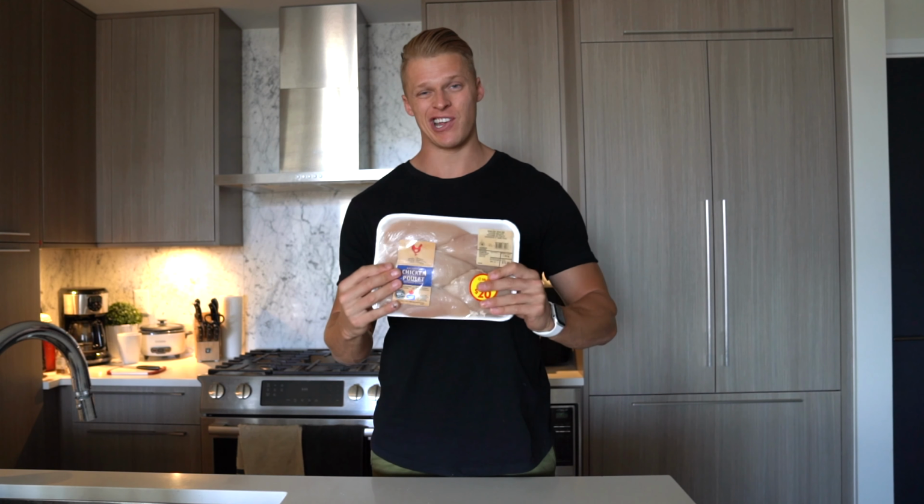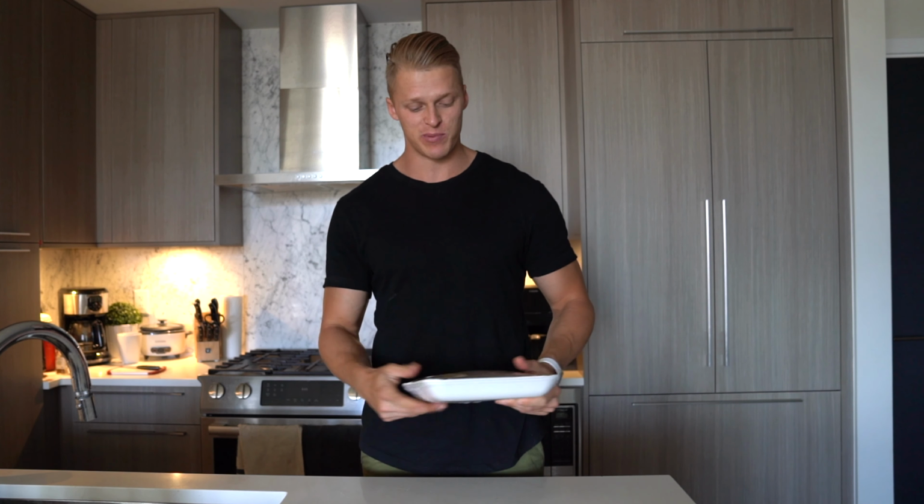So yeah, this one we got chicken, and I've been eating chicken for years, almost daily, and in the air fryer it tastes so much better. You get that nice crispy texture on the outside while it's still nice and juicy on the inside, versus when you're cooking on a pan, it's more or less evenly cooked. So I've been loving the chicken in the air fryer, it just tastes a lot better. Obviously you can season it as you like, but yeah, I'll show you how I do it.